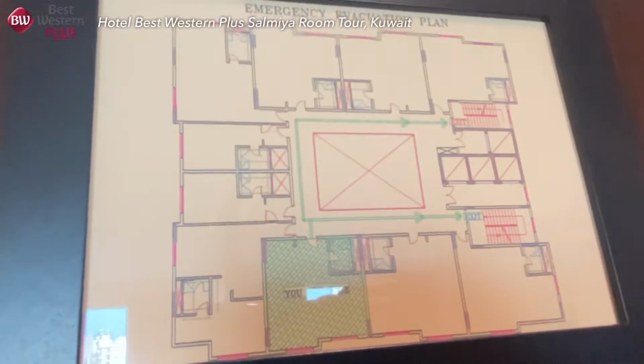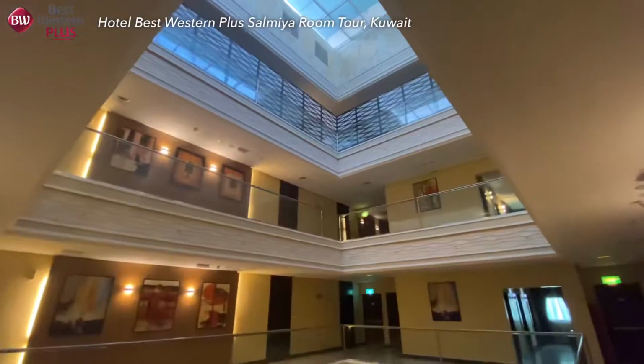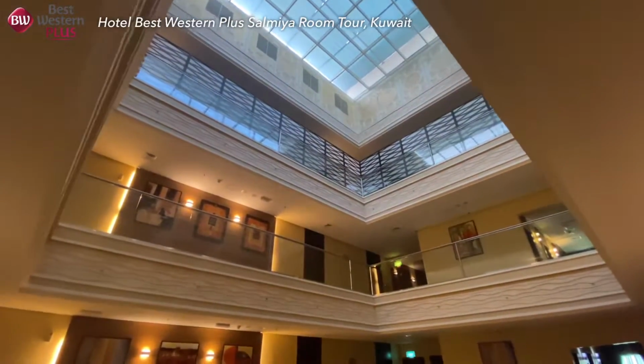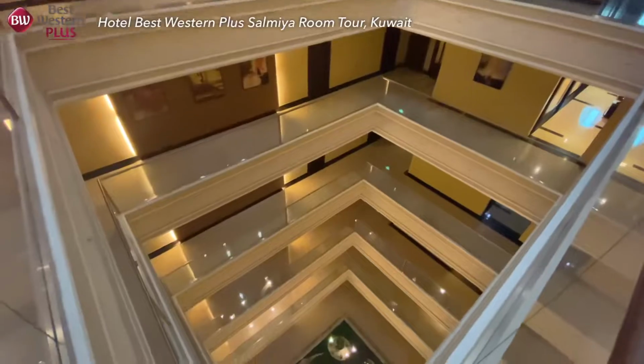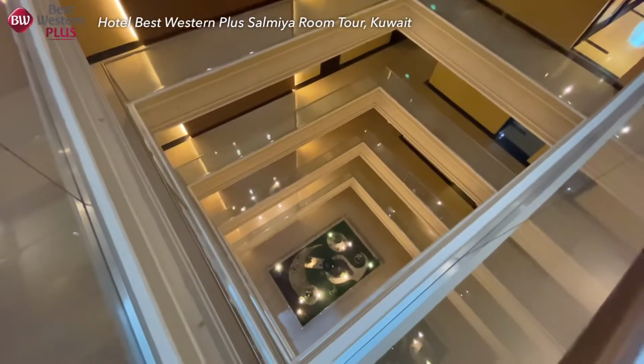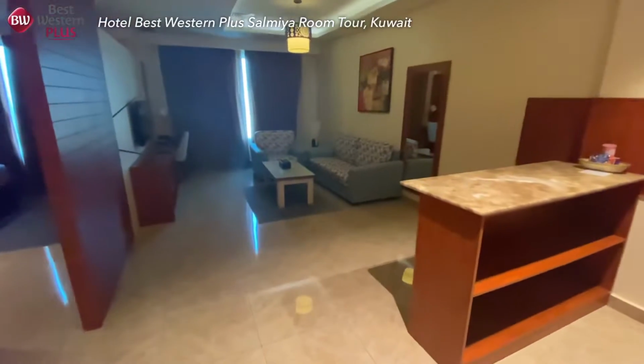I booked the superior suite today. It seems this floor is filled with suites. The corridor has a design that lets the natural light in from the top, but it's not particularly stylish. Now let's tour the room. Wow, it's super spacious.